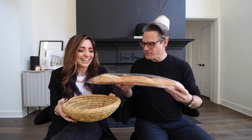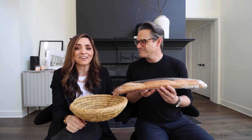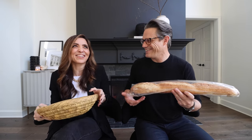So this is our baguette, which would definitely go in our basket. We'll just slice it up, put a little cloth napkin down in the basket, and then just have some bread. With butter and fig jam. Yes, very specific. I know, that's what I love.